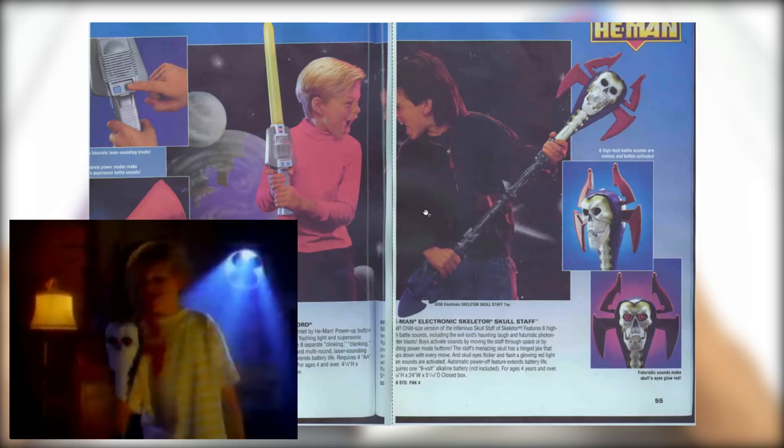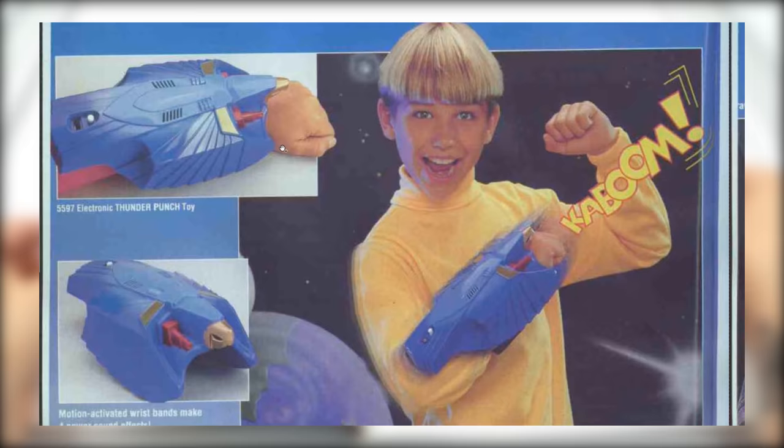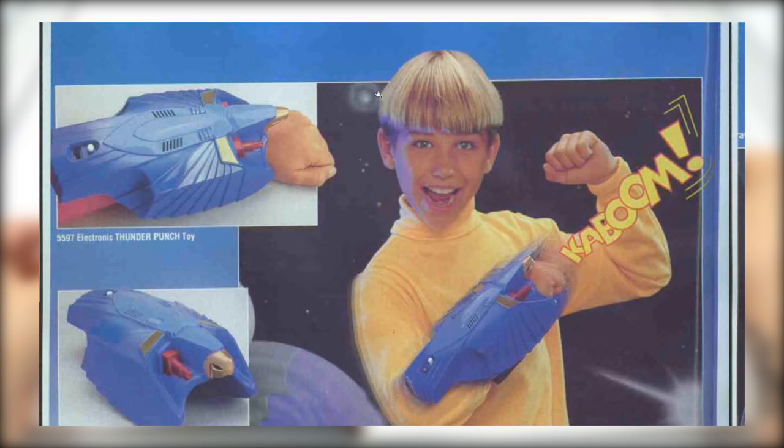More role play toys. This is cool. These punching things are pretty cool. And it looks like we have a bazooka on the right side. A bow blaster. So this looks a lot like Silverhawks. Oh my, again, that bowl cut. It's pretty good. Pretty good haircut.